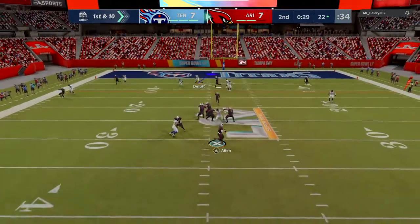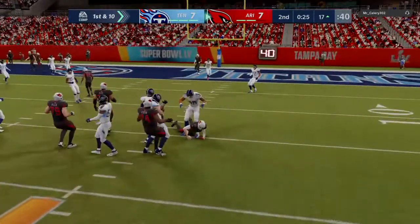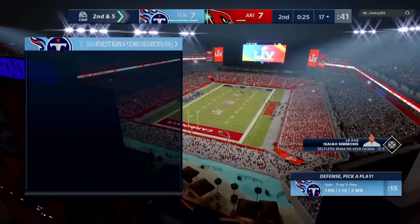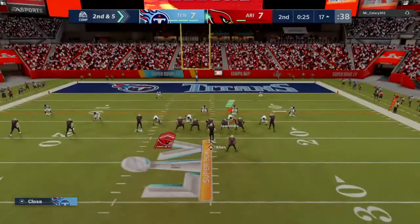Throwing on 1st down is Allen. Flush to his right. He's going to take off with it. He'll get 5 out of the scramble. It's 2nd down. Now another timeout called for by the offense as they'll stop it with 25 seconds to go here in half number 1.